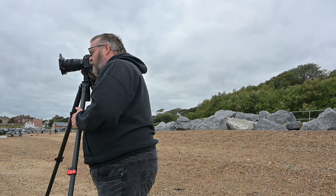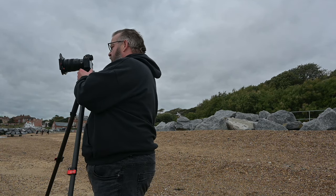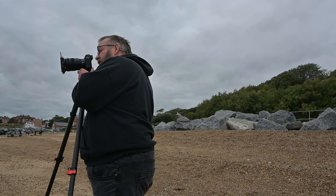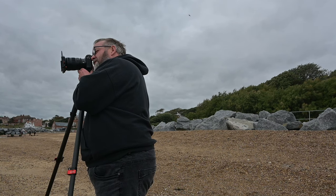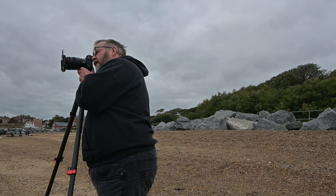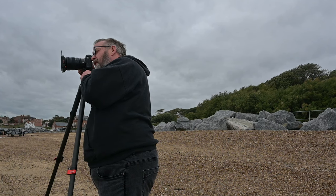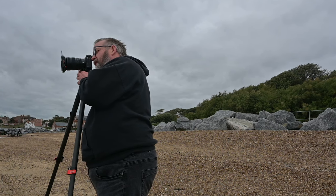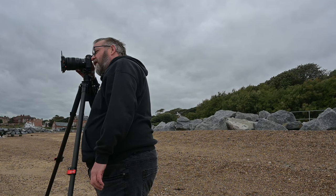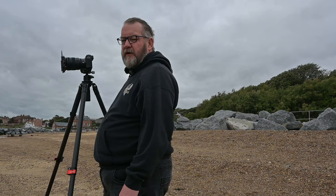It's pretty much the same one, but I'm a little bit further back, but I want to try and get more of it in. I want to get it level as well now. It's not level now because we've moved. Okay, so we're level. We're locked and loaded. Back onto the same point. Focused. 2 second timer. Off we go.